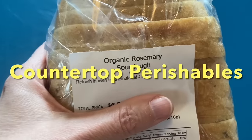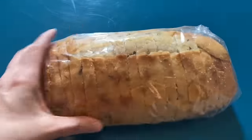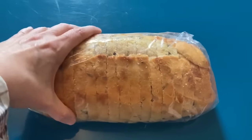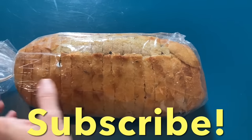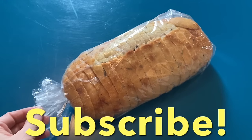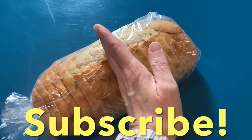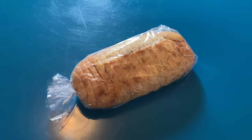For a look at the countertop perishables, we have rosemary sourdough bread. This is a full-size loaf of bread. It's gonna be delicious. I love rosemary bread. I could have gotten more bread, but I just can't go through it quick enough. So I try to get a half loaf when possible, but this will be wonderful.